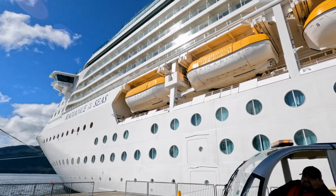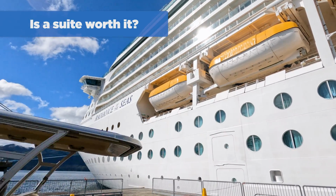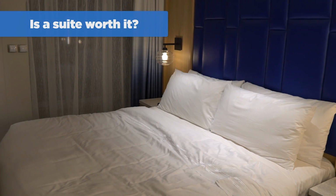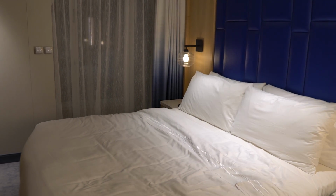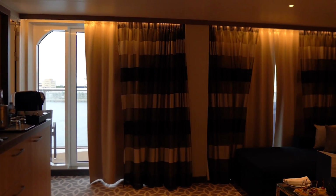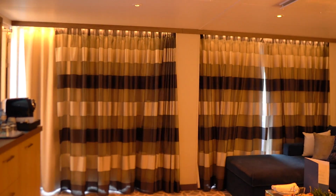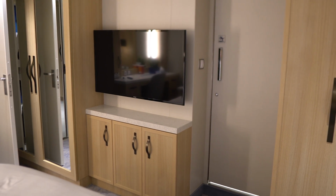So I know what you're all thinking. Matt, is a Royal Caribbean suite worth it? No matter how you look at it, booking a suite is a splurge compared to booking lower categories of cruise ship cabins. Similar to how if you fly first class on an airplane, it's a pleasurable experience compared to coach, but staying in a suite provides lots of extras that are very nice to have and access while on board.